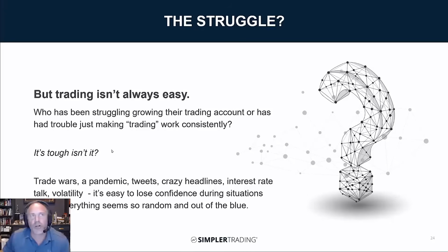Okay, so what's the struggle here? Because trading is not always easy. Do I have trades that don't work? Of course. But the idea is that on the trades that don't work, you're losing a lot less money than you're making on the trades that do work. So trading isn't always easy. A question I always like to ask everybody: who here, you can raise your hand, has been struggling in growing their trading account consistently?